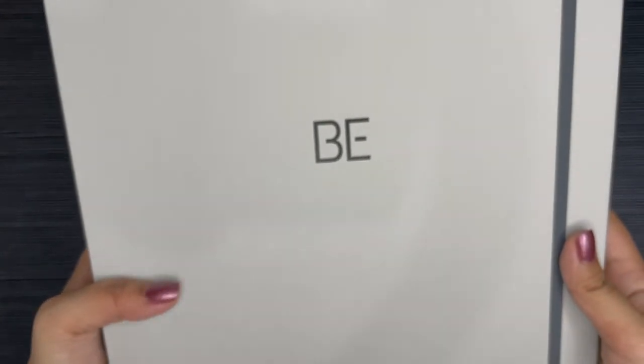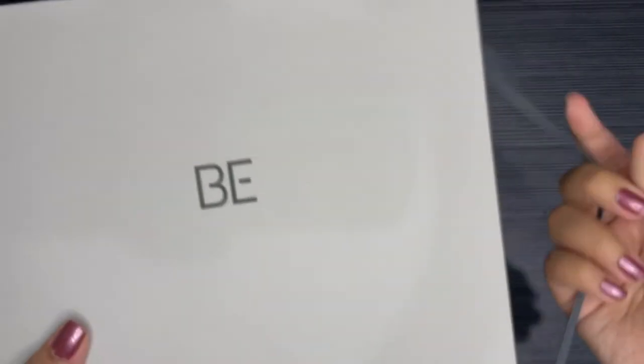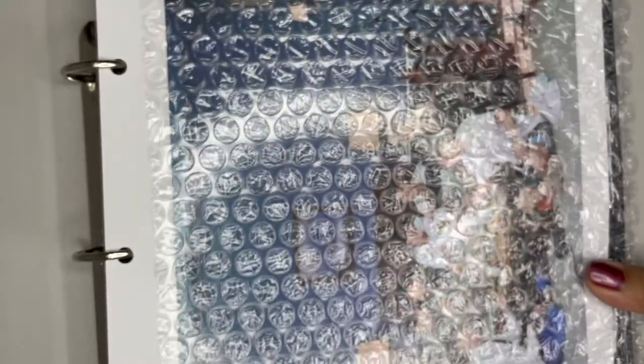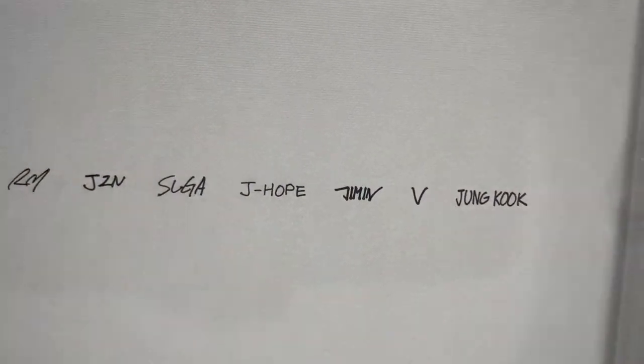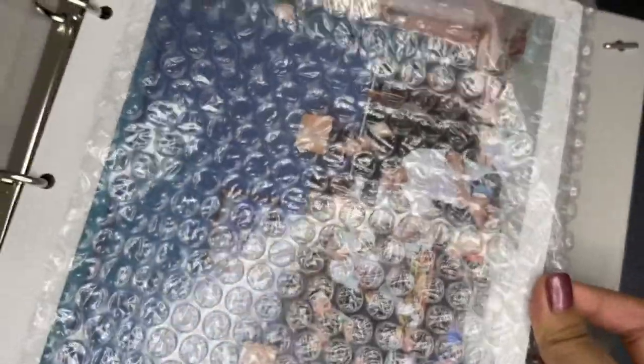Wow, okay, so this is the B photo card binder. So this is the back, at the side. Right, so this is the outer portion, and then wow. Okay, so this is the inside. As you can see, the same names, and then there's a free huge photo. So I have to remove the bubble wrap. Ta-da!